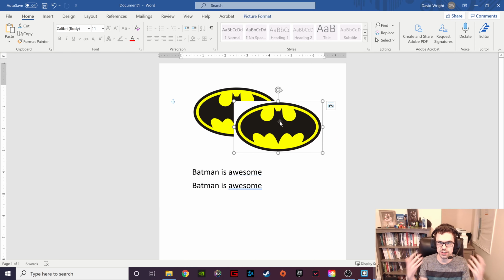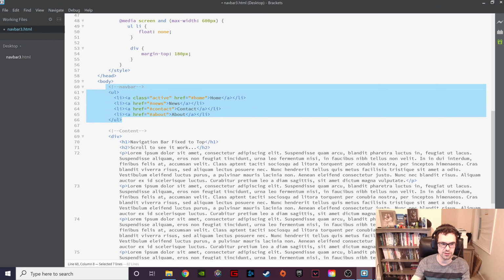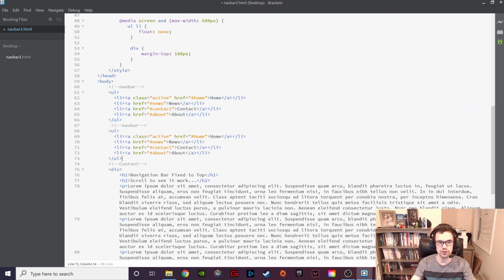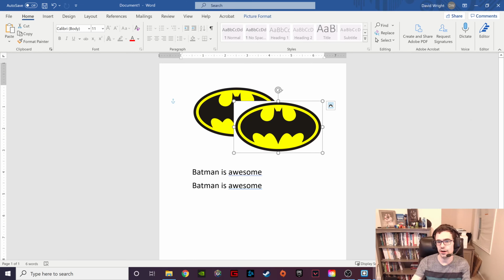And here's why this is such an effective hotkey or keyboard shortcut on the computer: it saves so much time. You don't have to type something out anymore. You don't have to go reinsert the image. You could do it with code too. You can highlight a block of code here. Here's a navigation section, Control C, Control V. No longer do you have to retype things that are duplicates. And there's a lot of duplicates on the computer.